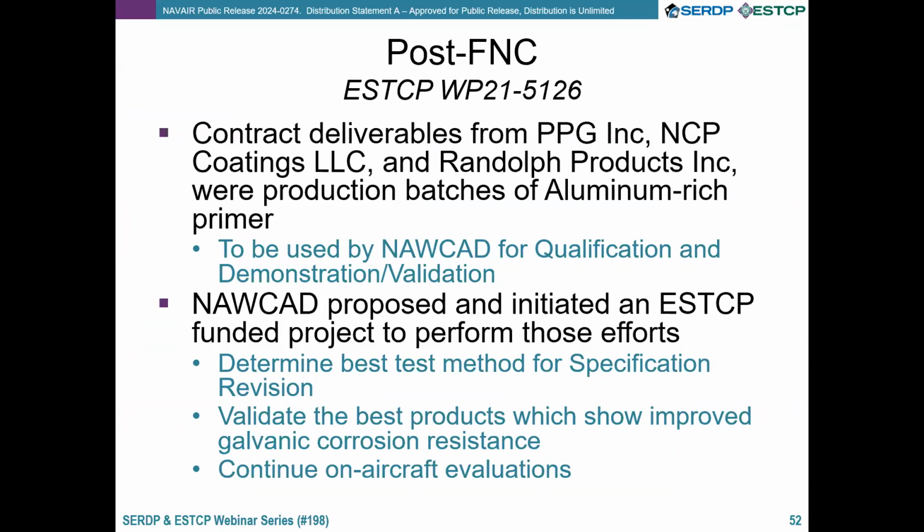So that brings us to where we are today. We had proposed, coming out of the ONR FNC program, an ESTCP demonstration project, which started in FY21. Because there were contract deliverables from the Office of Naval Research program, these 3 companies were giving us production scale batches, so tens of gallons or more of aluminum rich primer. Our intention was to use those deliverables to test them for qualification to the mil specs.